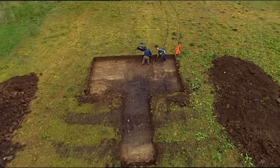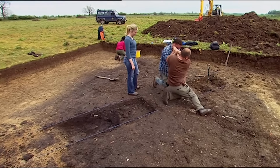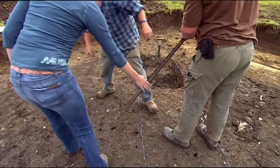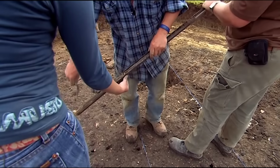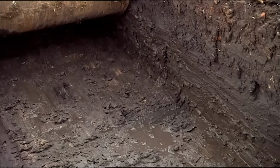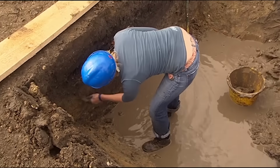We'd hoped a possible kiln could give us clues. 1, 2, 3. But in coring, we discover the feature, possibly a well, is very, very deep. It's not natural. Still going. It's a well. It's definitely a well. The excavation becomes so waterlogged, we just can't resolve this trench's story.